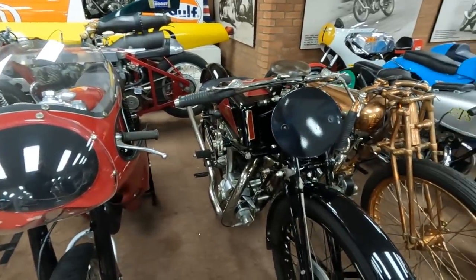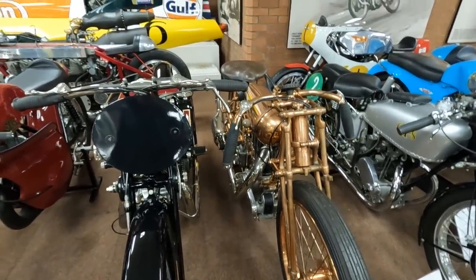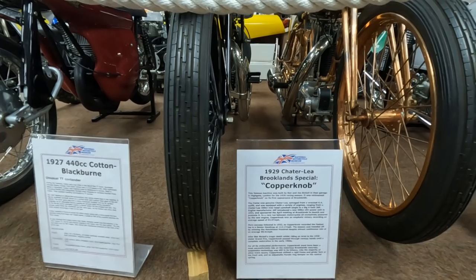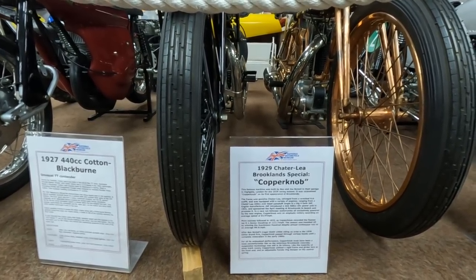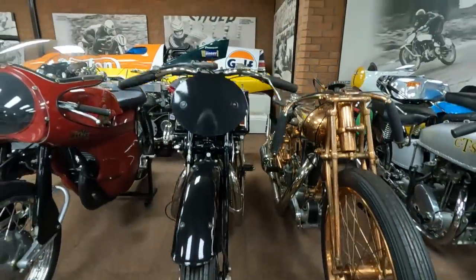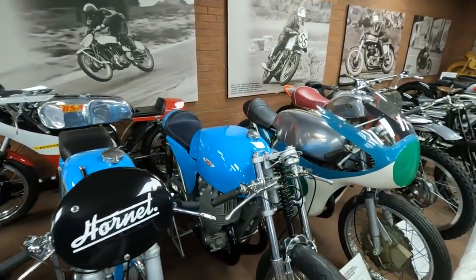1929 Cotton Blackburn. This one looks like it's all in gold or bronze. It's called Copper Knob. It's famous. This famous machine was built in their garage. It was made from a wrecked AA outfit and it was equipped with a variety of engines. It recorded the fastest lap in the senior handicap at 112.17 miles an hour. Yeah, that's a nice colour for you. Yeah, it's quite nice.